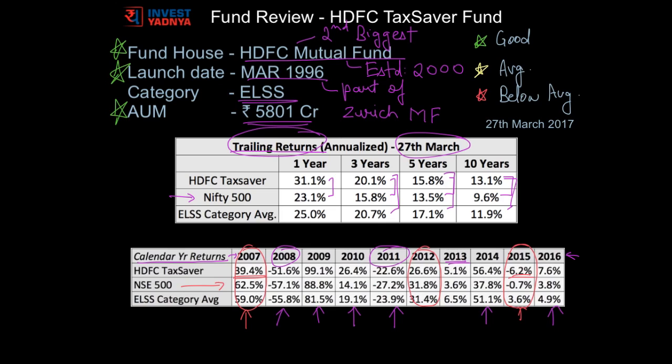So now looking at this, overall fund's calendar year performance isn't bad, as they have beaten both benchmark and category average 6 out of 10 times and have performed better than others in market falls as well. So clearly they had some good years but some very bad years too, such as 2007 and 15, which may have pulled their overall returns down. So due to this patchy performance where fund has performed badly in few years and good in few other years, we give this fund 2 yellow stars on this parameter.